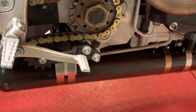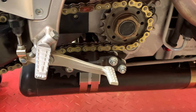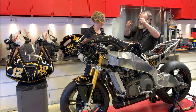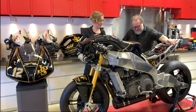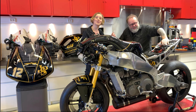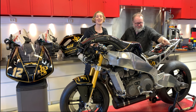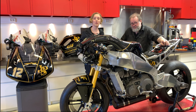These are original Buell custom footpegs for the XB model. I remember them hanging at the dealer. But on these ones, you see that they have grooves on the outer edge. And guess who made those grooves? In Daytona, Jeremy McWilliams was complaining that he was slipping off the footpegs because there was no grip on it. So he was actually sitting there filing grooves into the footpeg.